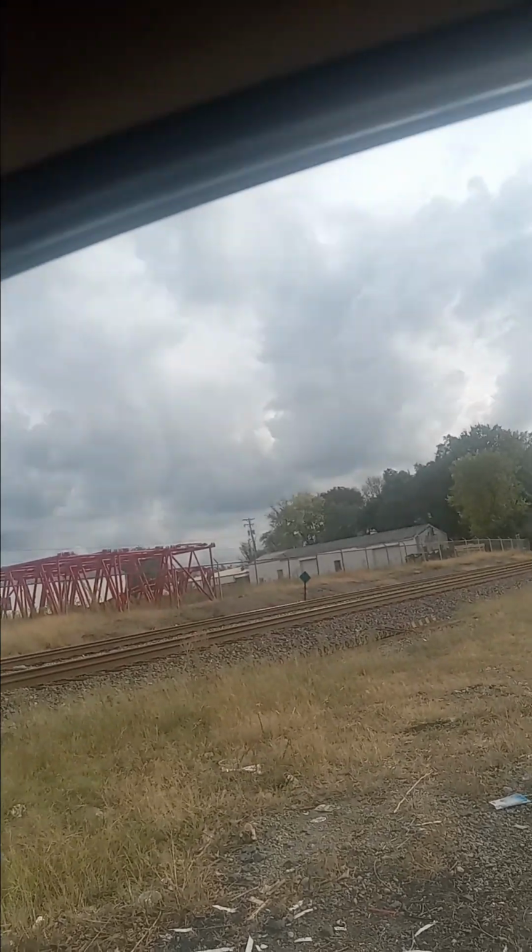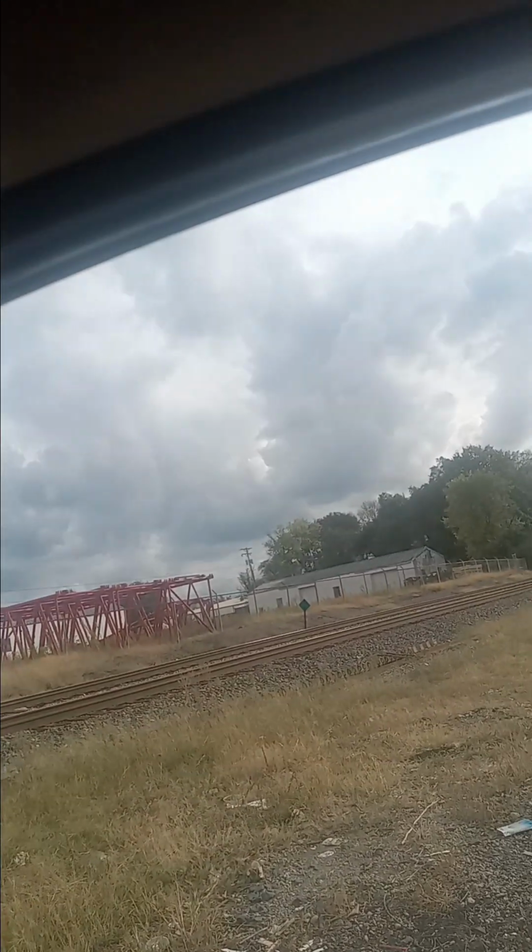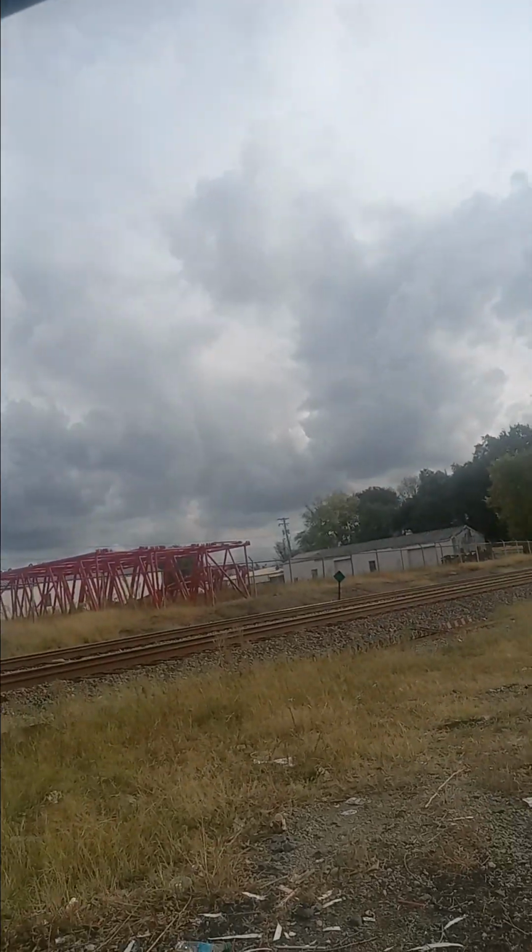Folks, we got a train coming, north and south. Check it out, Nicholas Road here in Dayton, Ohio. Trying to see if he's on the move. I don't think he's on. Yeah, I think he is on the move, on track one.